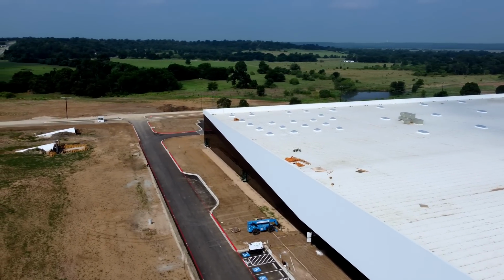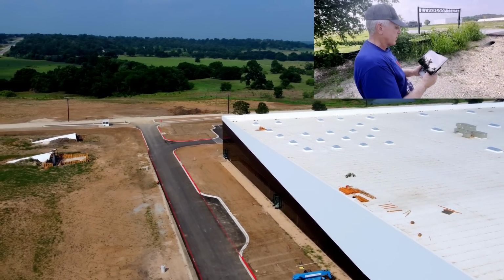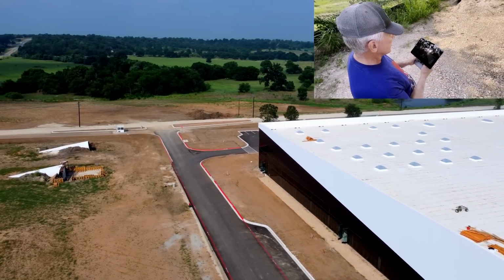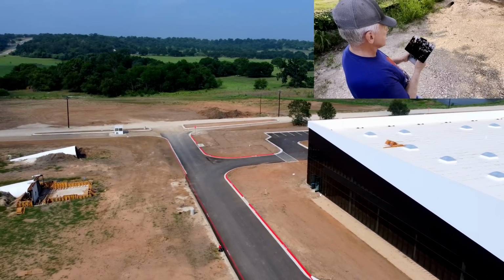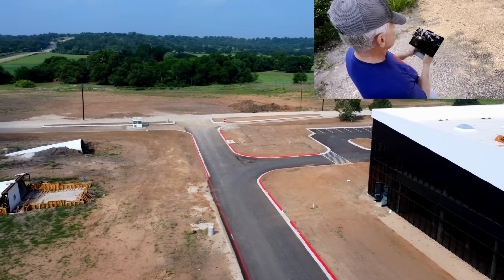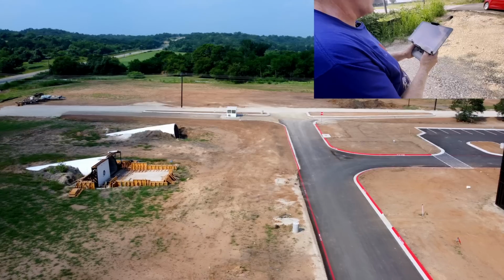Now, as I continue to bring the drone down, you can also see that they've put the asphalt down for the roads. The curbs are already in place, and they're doing a lot of work for this main entrance. And also on the left-hand side of the screen, you can start seeing those boring tunnels coming into view. And this is what is used to connect the two facilities underneath the Farm to Market 1209 road.